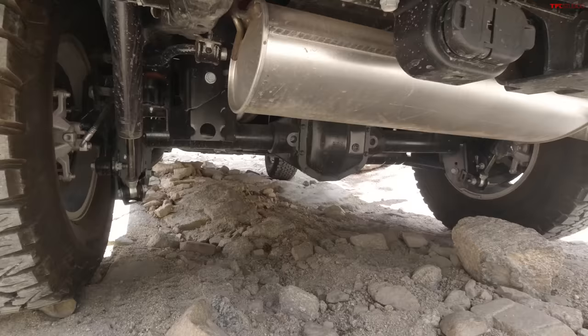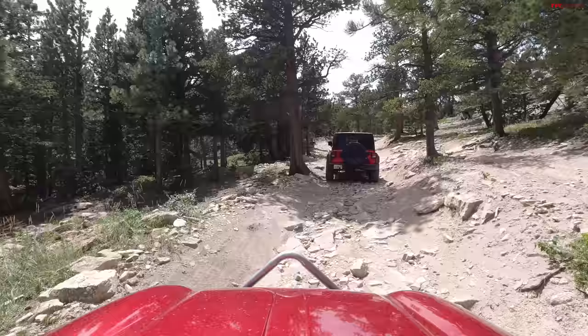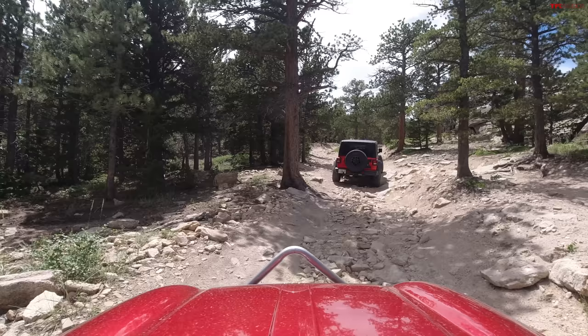How are you liking that Wrangler, by the way? Do you have your locker on? Do you have your sway bar disconnected at all? I've disconnected my sway bar, but I have not locked anything because, you know, it makes it hard to turn, and I don't think I need to lock anything at this point. I think you're right. It's amazing where even an open-diffed JL Wrangler will go, especially with the nice droopy suspension of the Rubicon with the sway bar disconnected. You're just crawling over everything.